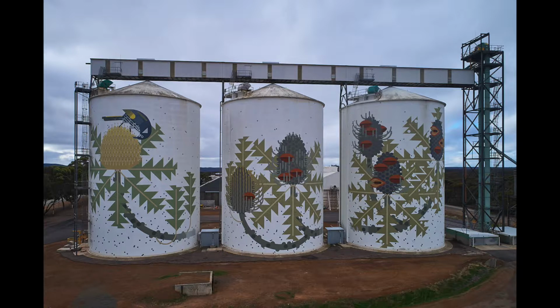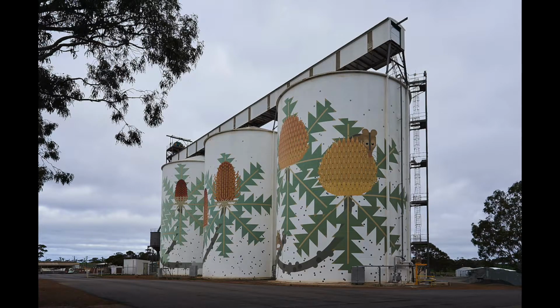From Newdegate it was on to Ravensthorpe, where the silos were also very pleasing.